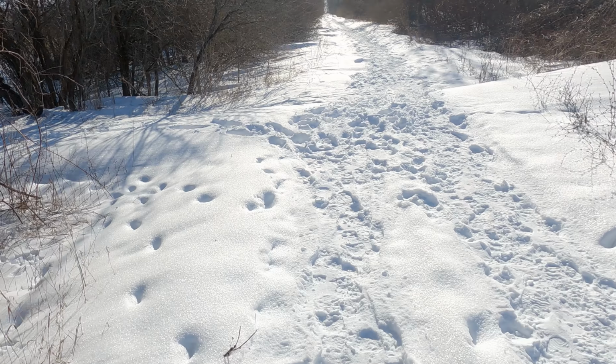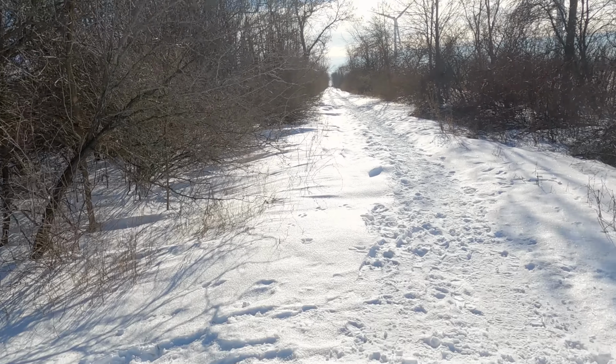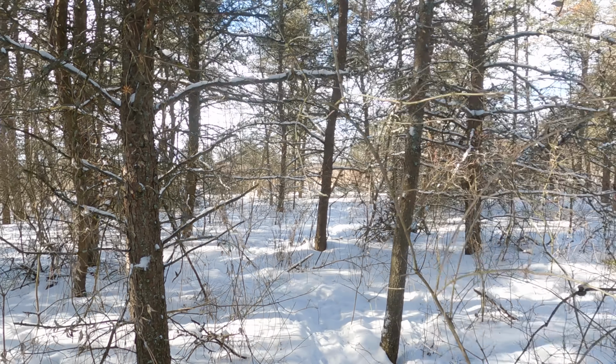With one target out of the way, I decided to walk around to see if I could find the northern harrier. My main target, the short-eared owl, usually starts hunting in the late afternoon right before sunset, so I had a couple of hours to kill until then.